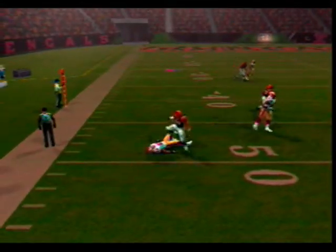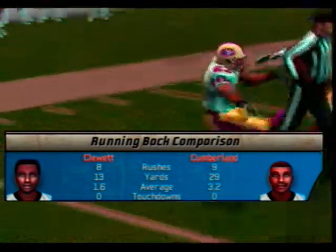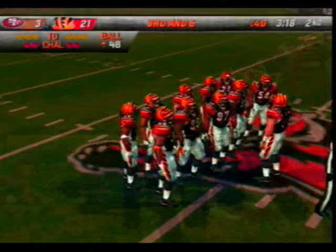Only one man in the backfield. Going to the left. Maestro makes the stop at the 48-yard line. Now let's have a look at what our runners have done up to this point.